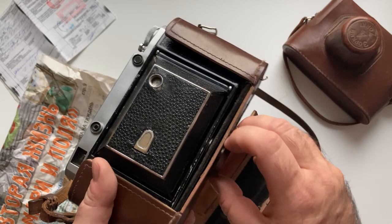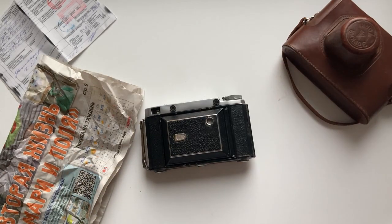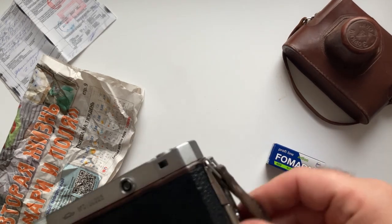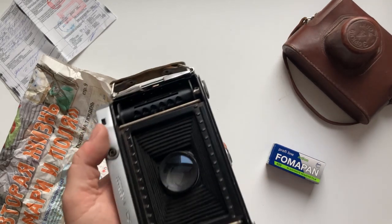Today we're talking about a medium format rangefinder folding camera made by our mates back at KMZ and produced between 1956 and the 1960s.